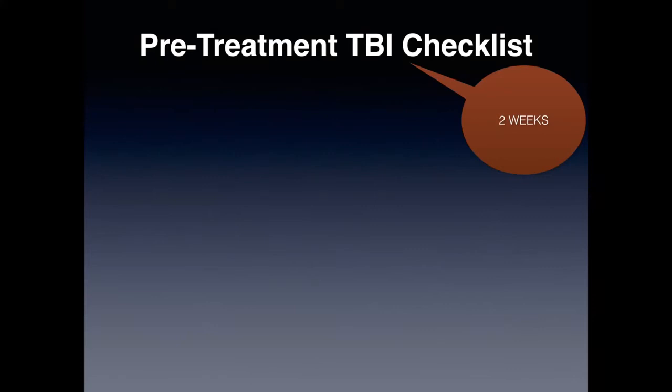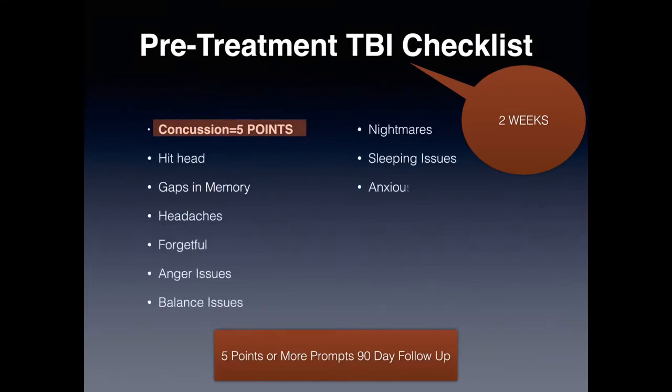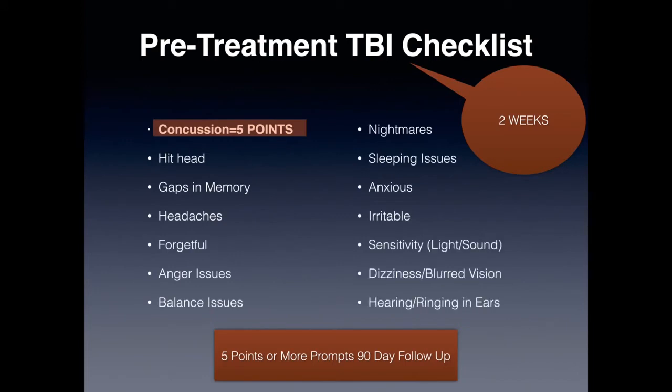do a pre-treatment TBI checklist, and we like to do these 2 weeks out, and I'll tell you guys why. 5 or more points automatically prompts a 90-day follow-up for a TBI. The reason you want to do it 2 weeks out is because if a person hits their head, there's some initial swelling and initial cognitive issues that might resolve. So we really want to wait the 2 weeks before we do this, and somebody can just call the client on the phone 2 weeks post-accident and ask these questions.